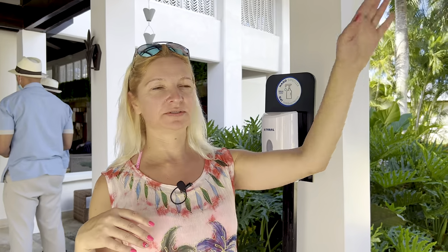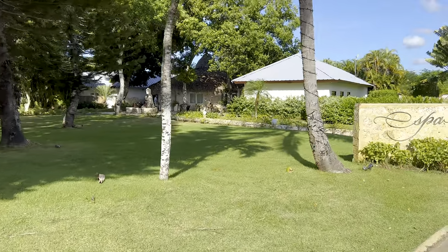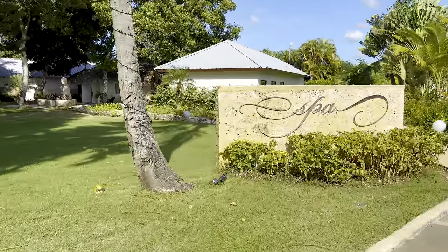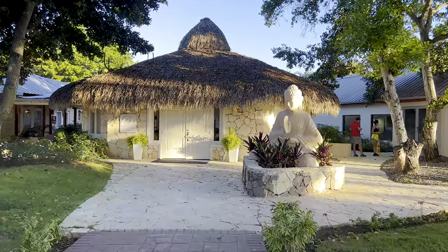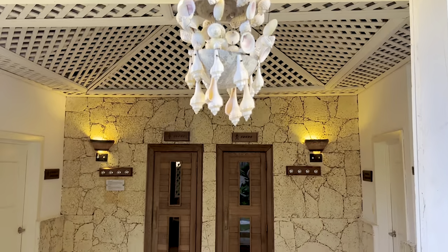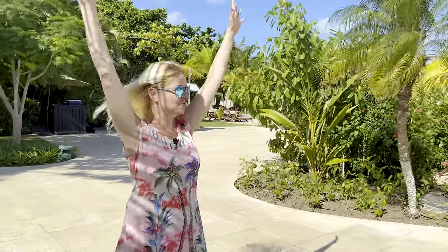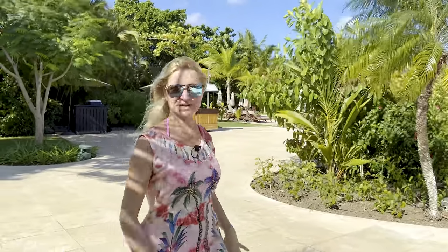I'm going to show you the aqua park. It actually is just straightforward from the lobby. We are on our way to the aqua park. In here we are passing by this. Oh my gosh, I'm at the aqua park! So much fun here, it looks like a lot of things to do.